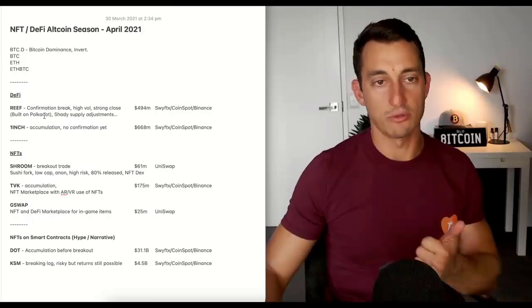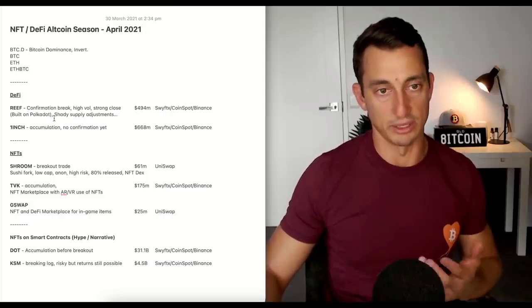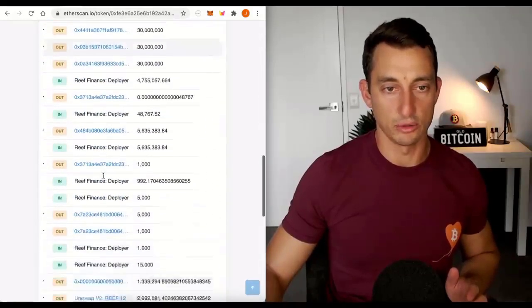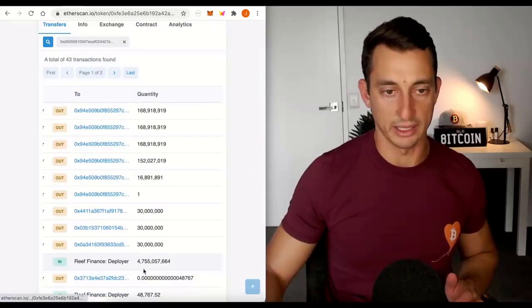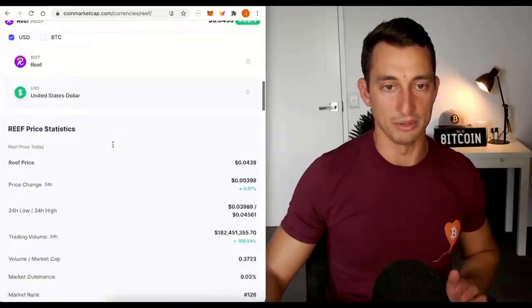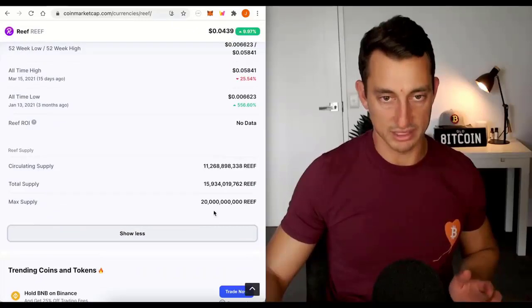What I'm looking at is a confirmation break, high volume, strong close, built on Polkadot. It's got that narrative going on: shady supply adjustments, which we've looked at. We've talked about that before. The contracts have minted extra, if I can find that here, 4.7 billion. It changes their supply on CoinMarketCap as well. So just scroll down. So 20 billion max supply now.